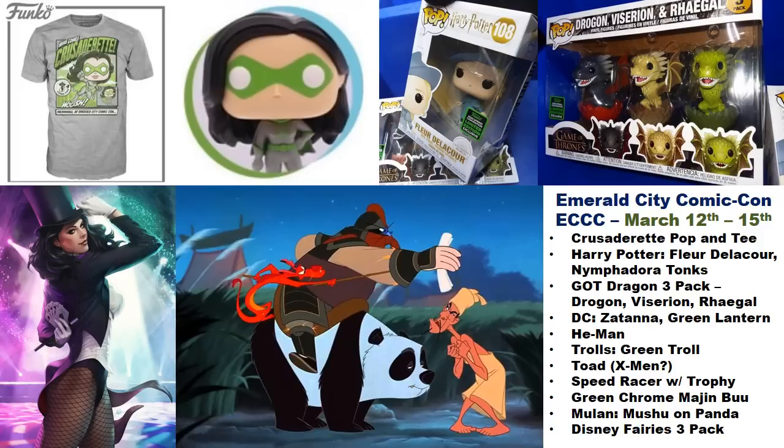Also, we could see Speed Racer with Trophy, a green Chrome Majin Buu. And I know some people might be wondering why green Chrome for Majin Buu, but it's because green is a big focus for Emerald City Comicon. You know, of course, Emerald, green. So it's just part of the theme for this convention.